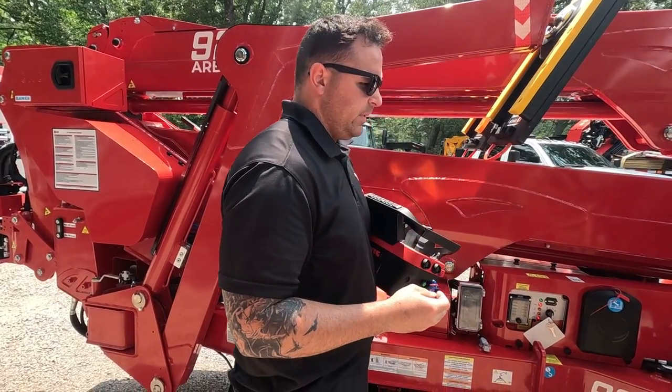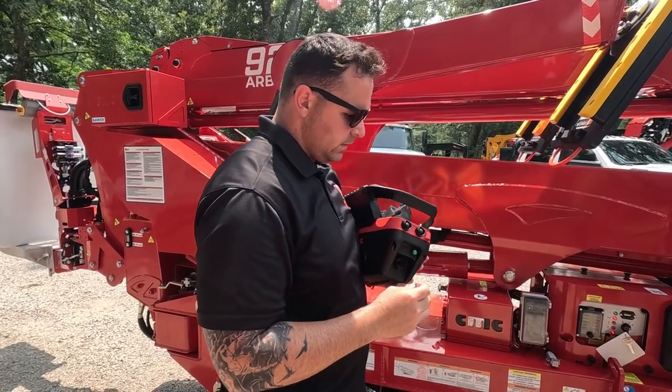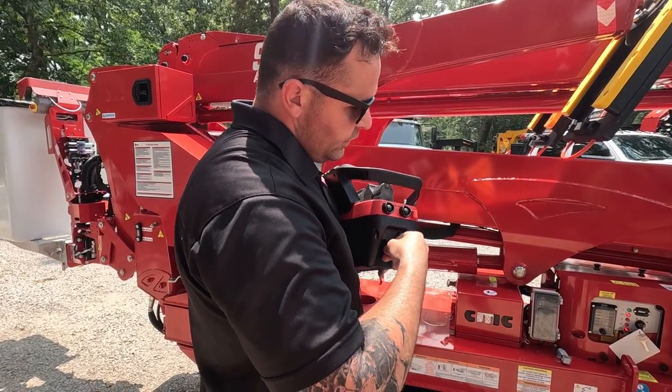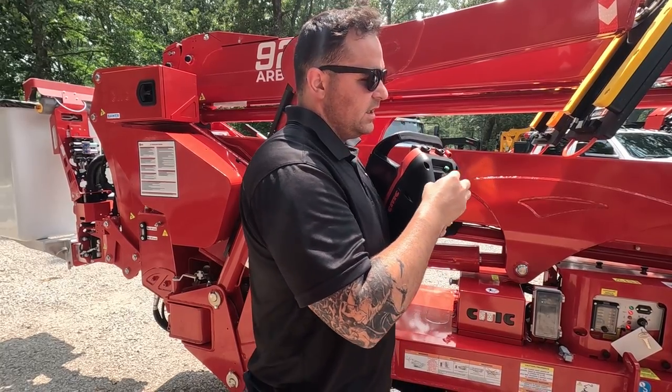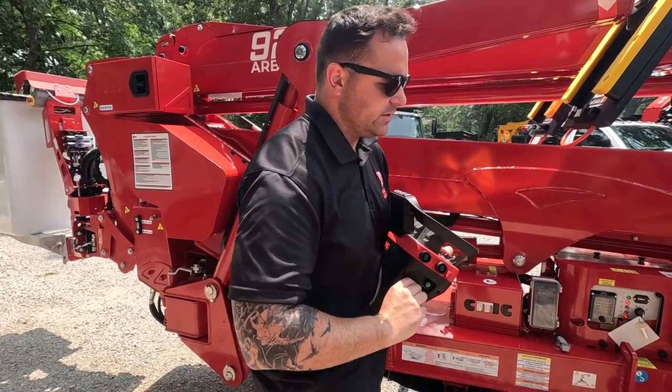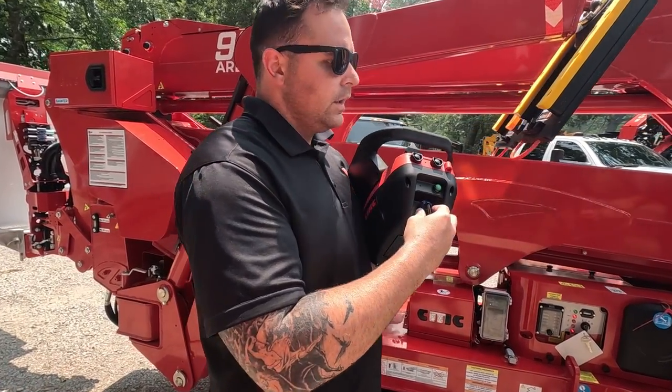That is cool. Yeah, because this is really what's talking to the receiver on the platform. So you have the ability to tether this key to the remote, and I would suggest doing that. So it goes in there and just twists to lock in?